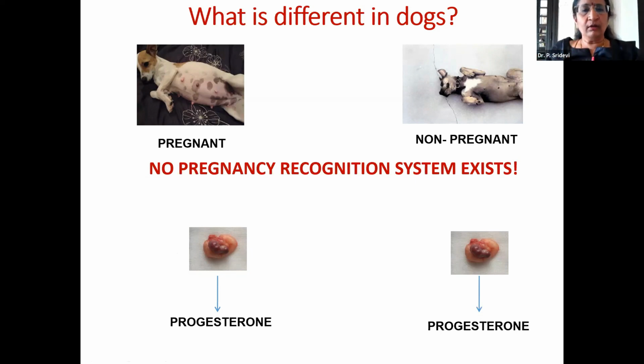So that means I cannot use progesterone for pregnancy diagnosis in the case of canines. Okay, now I told that there is a hormone that is responsible for maintenance of the CL, and that is supposed to be LH in almost all the species, okay? So we say LH is luteotrophic in the case of canines also, but what is so peculiar in the case of dogs is that up to 30 days, the corpus luteum is independent of luteotrophic support. It functions autonomously, okay? It does not require any hormone for its maintenance.